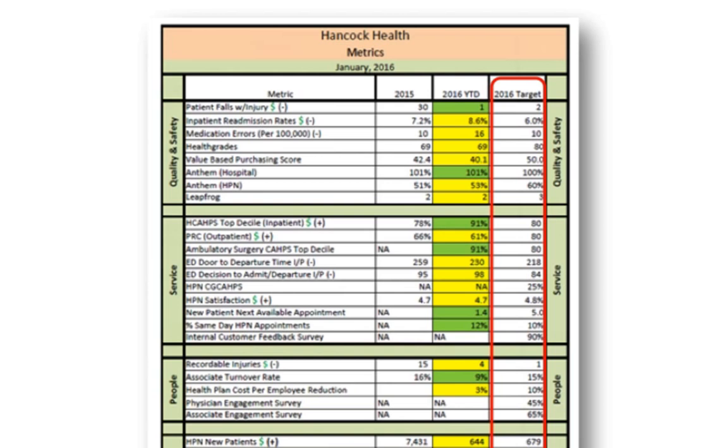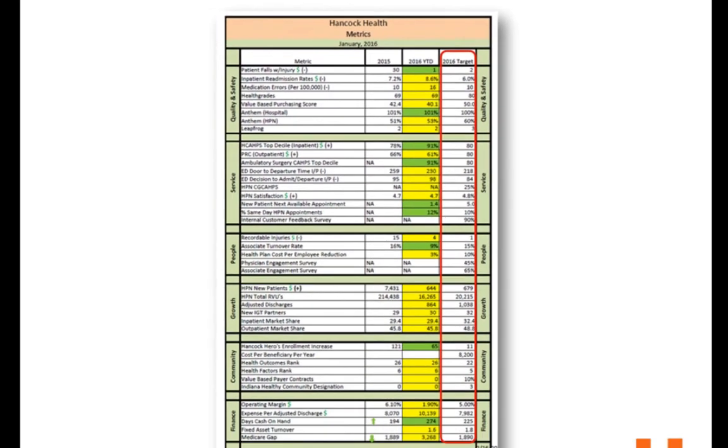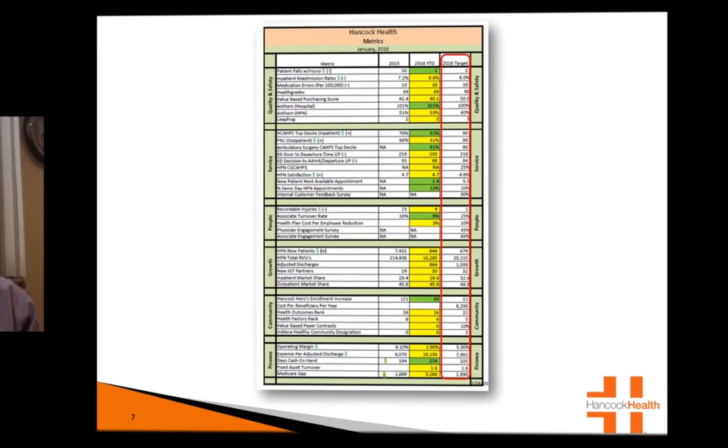And you would find that same number, that same target, within the metrics board as you would find within the objectives on the strategic plan. So it's very important to know that those are the same.